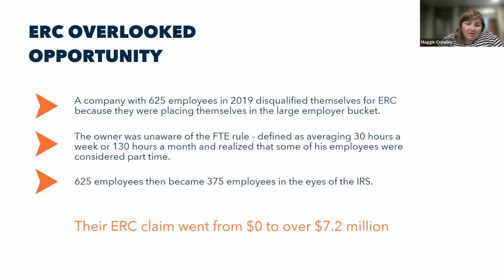The owner was unaware of the full-time employee rule, defining the average of 30 hours for a full-time employee or 130 hours a month, and realized that some of his employees were considered part-time. And 625 employees then became 375 employees in the eyes of the IRS, and the claim went from 0 to over $7 million. That is a massive mistake and something to overlook.